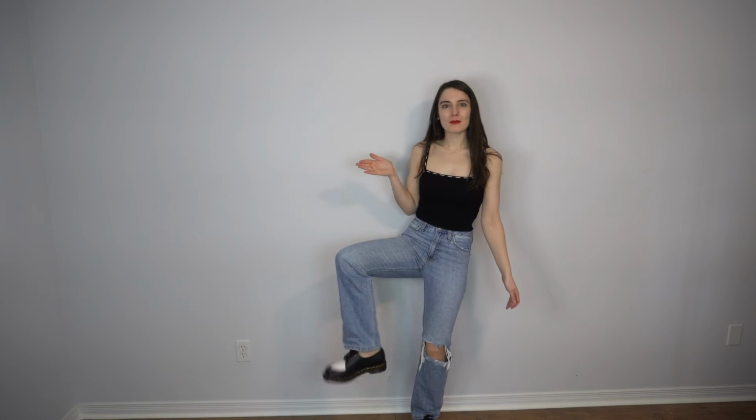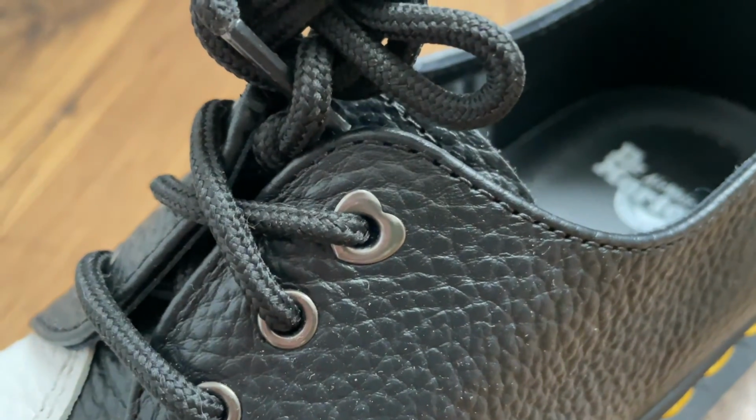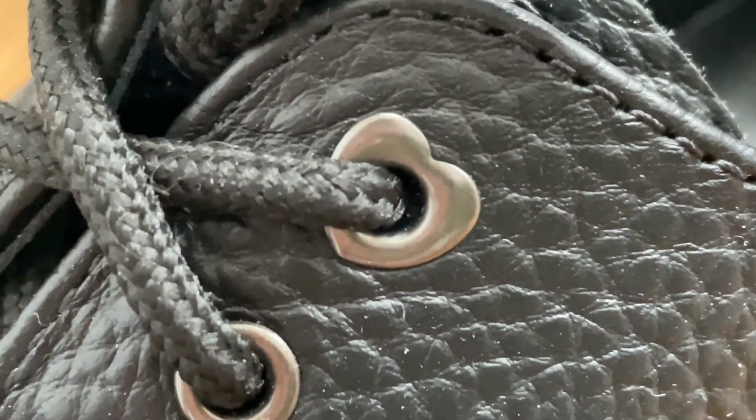But I love them. I love the way that these pants fall and look with them. I like that they're just a little bit different than your average Doc Martens. Even the little eyelets of the shoes are little hearts. It's so cute. I also just love this look. Like, ooh, is she 21 or almost 30? I'll never tell.